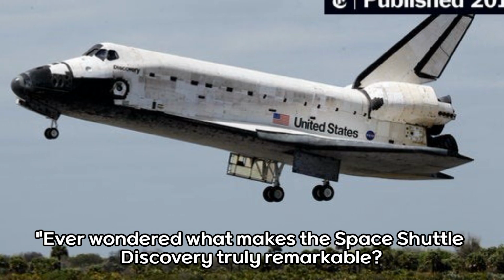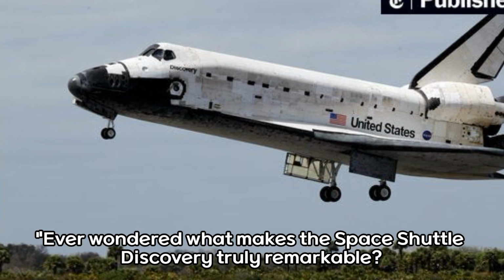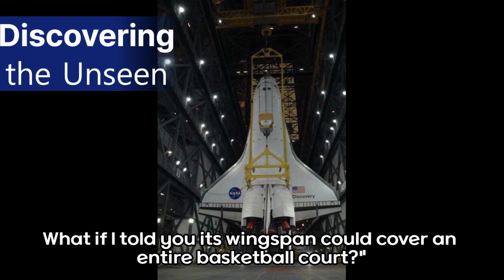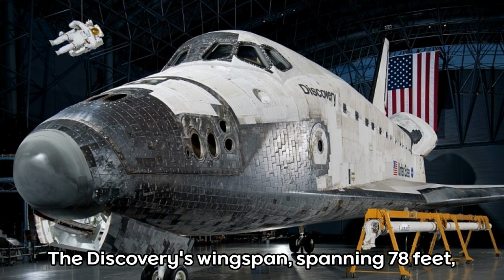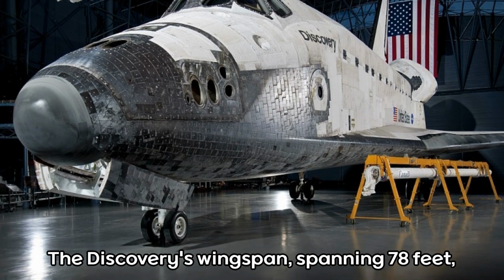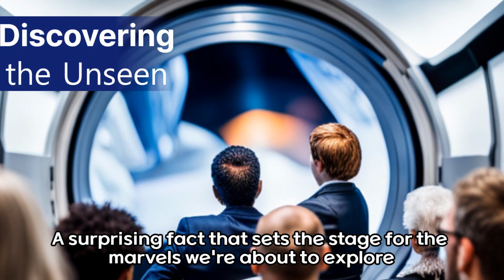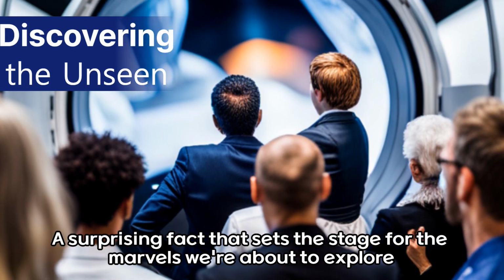Ever wondered what makes the Space Shuttle Discovery truly remarkable? What if I told you its wingspan could cover an entire basketball court? Yes, you heard it right. The Discovery's wingspan, spanning 78 feet, is wider than the length of a basketball court, a surprising fact that sets the stage for the marvels we're about to explore.